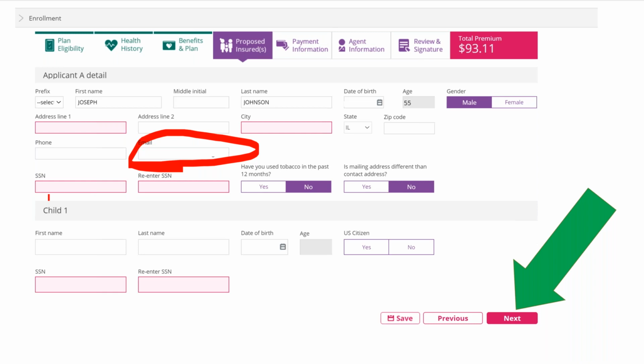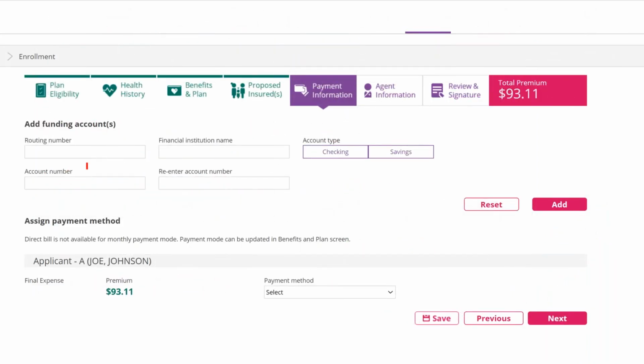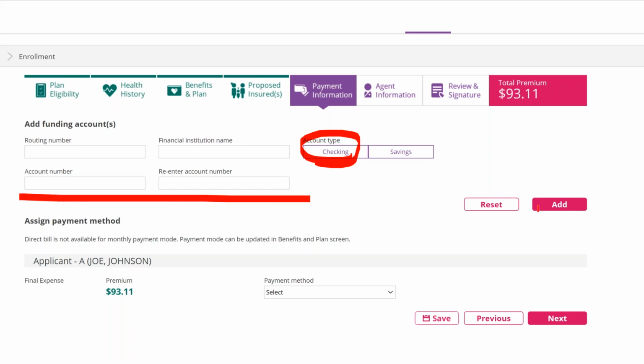So this is just all their basic information. You're putting in their social security number, all that. Click next. Now you need to collect their banking information: routing number, financial institution. Once you put in the routing number and click enter, it's going to automatically pop up the financial institution. You mark, typically it's going to be a checking account. Enter in the routing number. Click add. Once you do that, you want to add that. Then you click next.